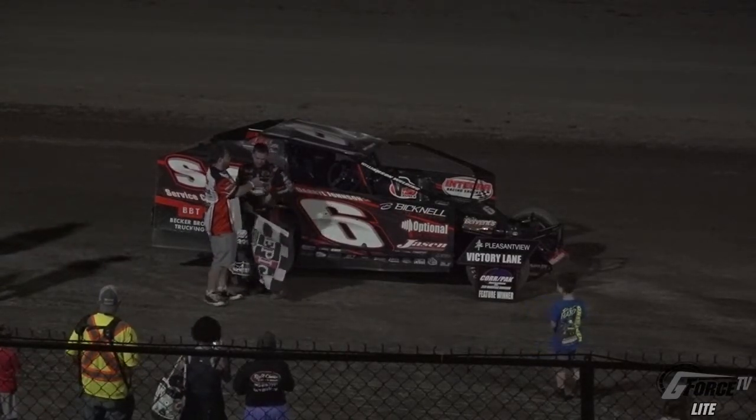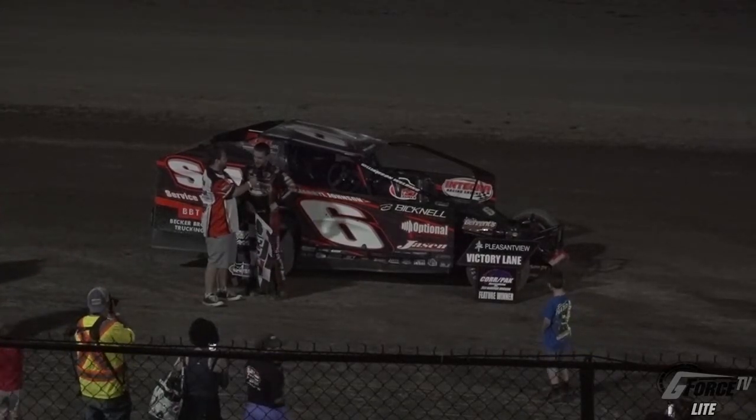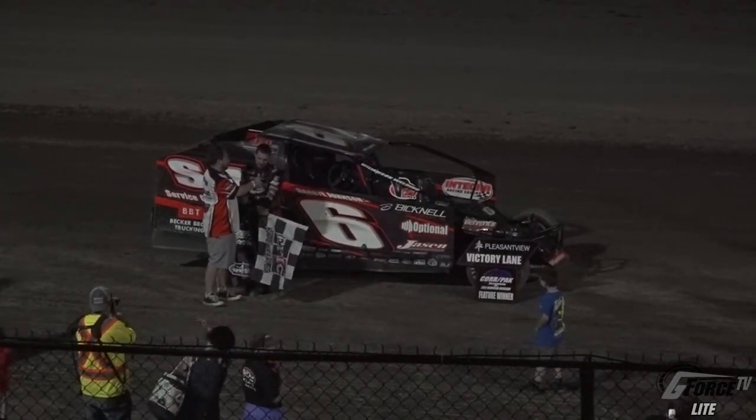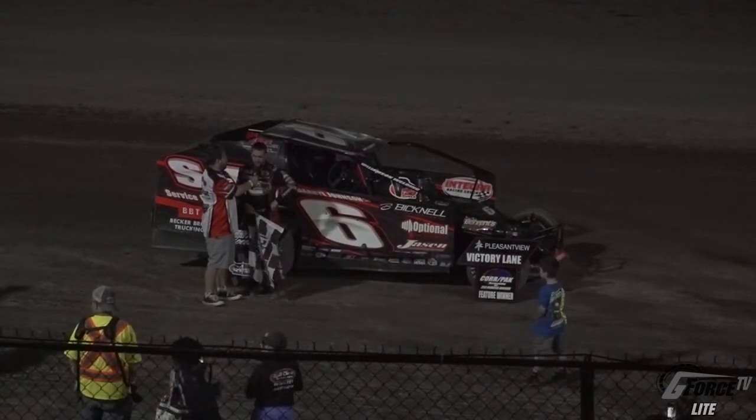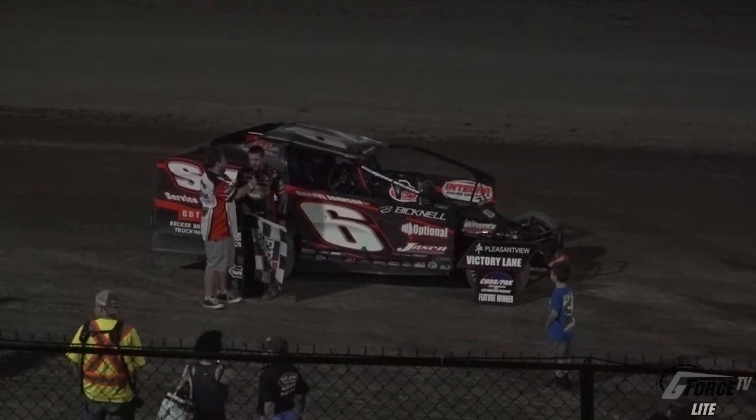Yeah, it was a good race there at the front. I know we were 4 wide for the lead. It's easy when you don't have the 42 in there smashing through the side, yes. So it makes it a lot more fun when you can race with guys that you have respect for. And this was the best way to recover from last night, is winning another one here at home.